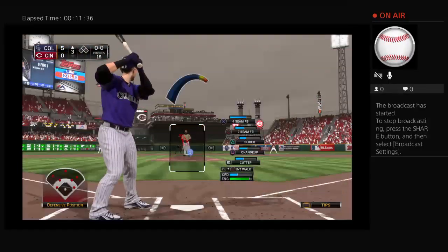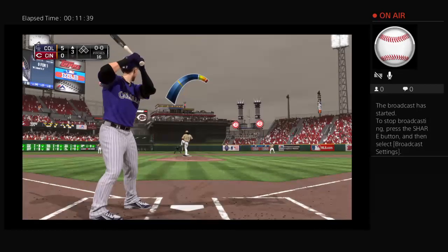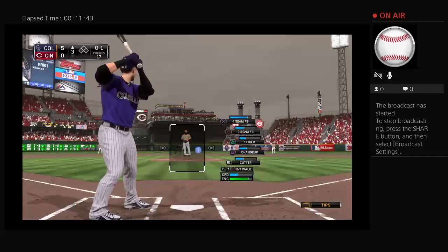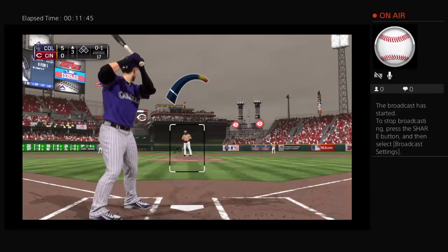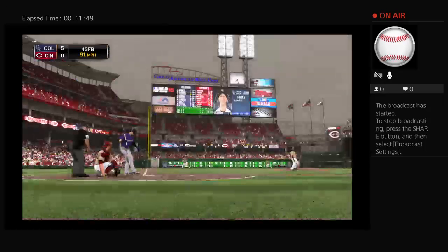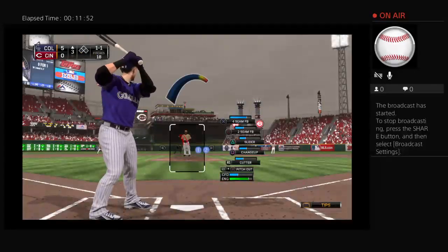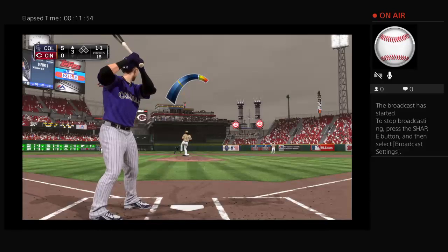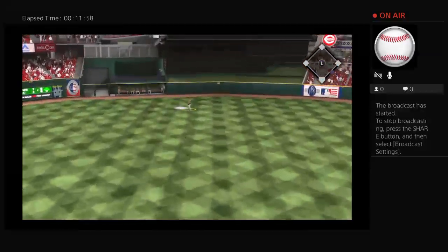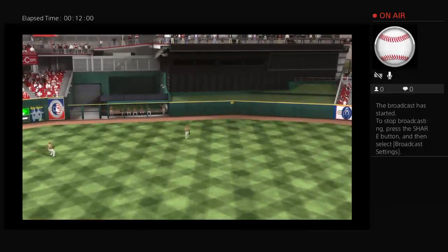Troy Tulowitzki will start things off. It's the Rockies 5 and the Reds nothing. Outside target here, and he hits it for strike 1. And now a pitch on the way. And this one misses to Tulowitzki. It's a ball and a strike. Jeez, finally. That's the first ball they've taken all night. About time, boys. 1 away here to begin the 3rd.